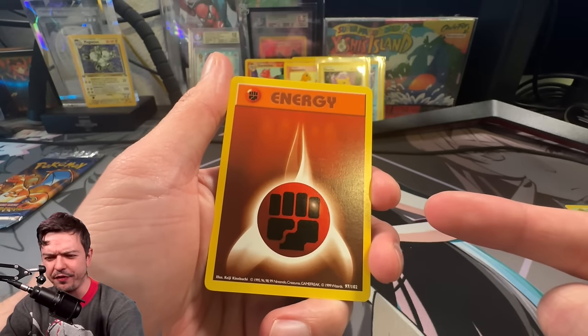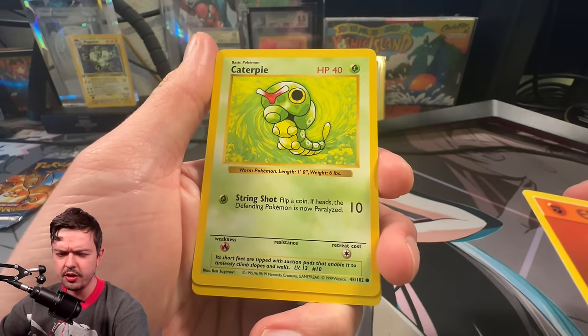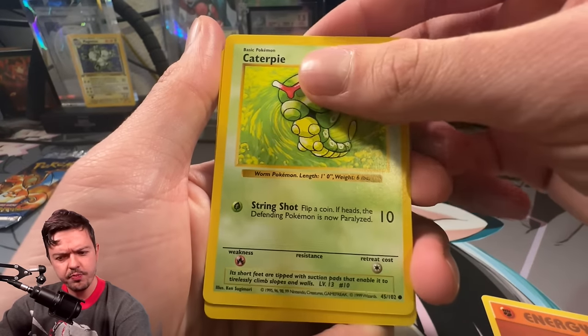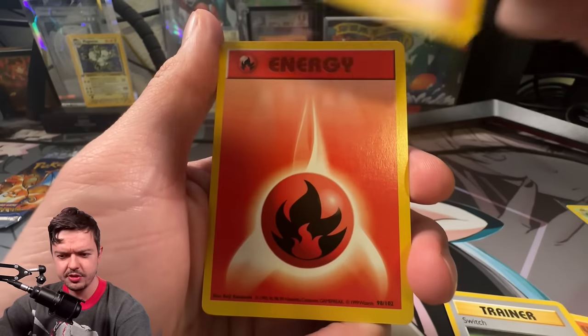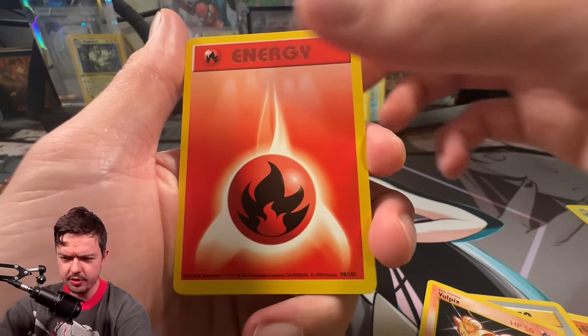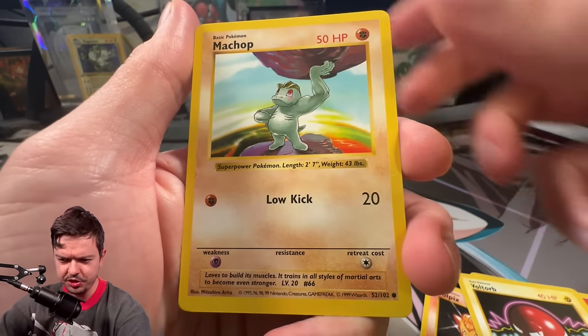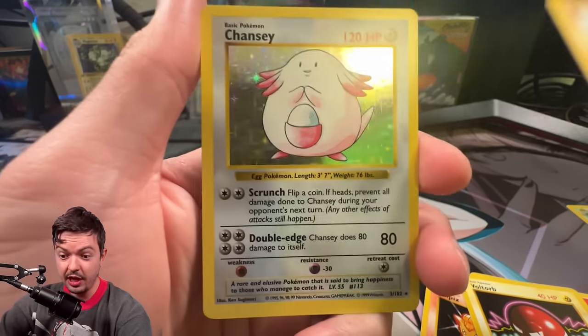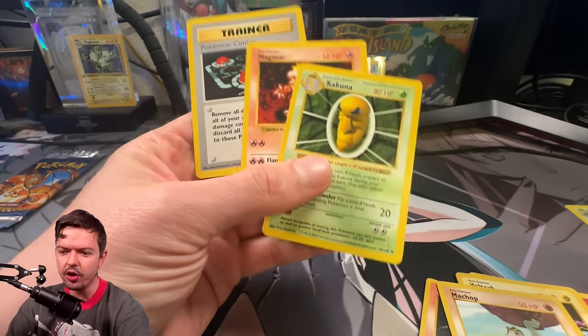Is the energy supposed to be in the front? That's weird. Caterpie, Switch, Vulpix, Energy. Why is this so out of order? What happened? Voltorb, Machop, and a Chansey. That's a big one. Why was it so out of order?